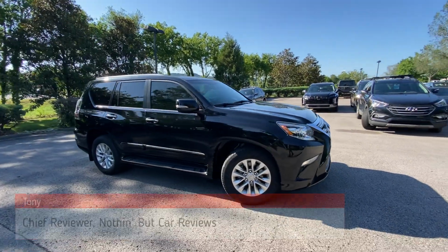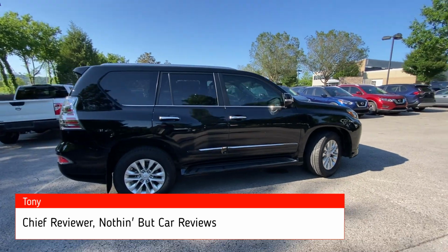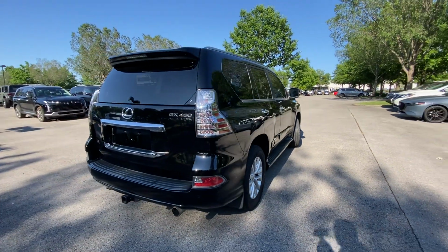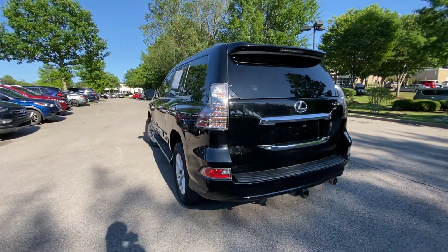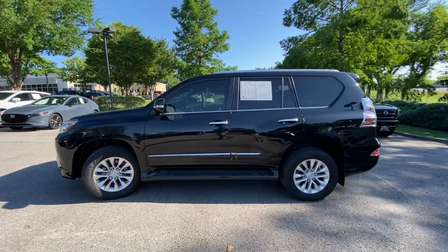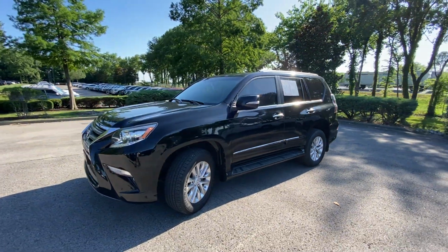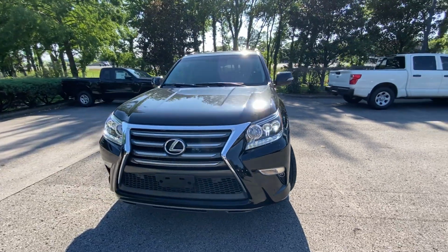Here we have a pre-owned 2014 Lexus GX 460 Premium. This GX 460 comes in black onyx, and then we have black perforated leather interior. Sorry, I'm right by the interstate today, but the powertrain consists of a 4.6 liter naturally aspirated V8 engine, and that puts out 301 horsepower, and that's made it to a 6-speed automatic transmission. And this one has just a little over 115,000 miles on it.